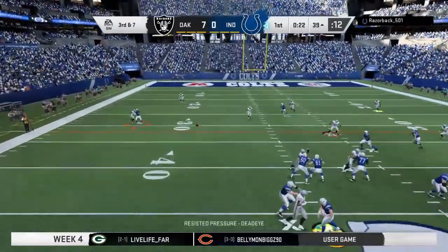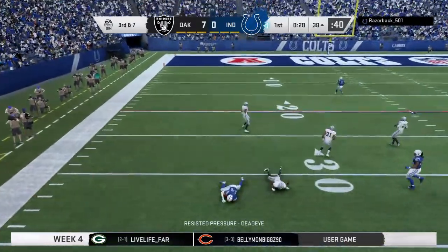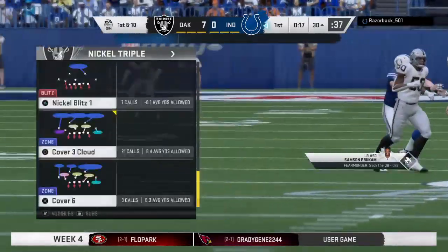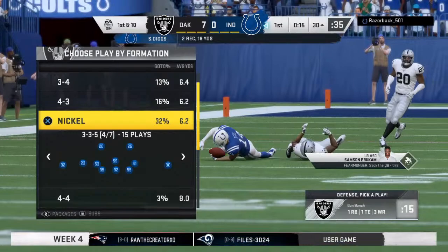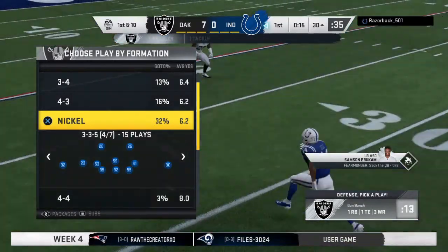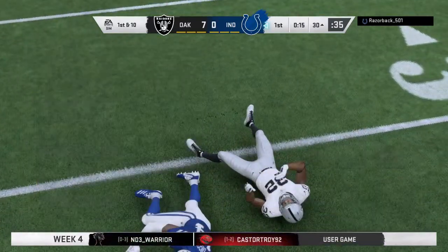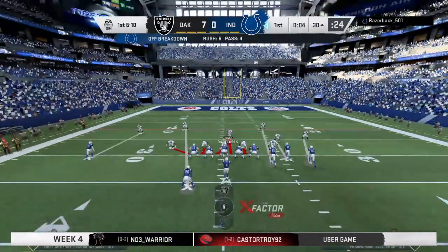Looking to throw. And he's able to find Diggs. And he's going to have the first down yardage as he's down at about the 30-yard line. That's good for a Colts first down. And this will probably be the last play of the quarter.